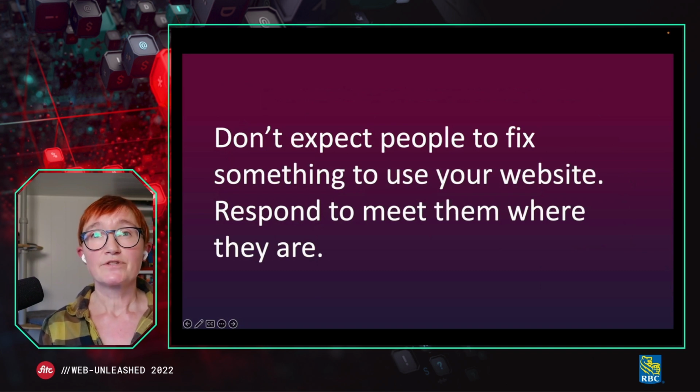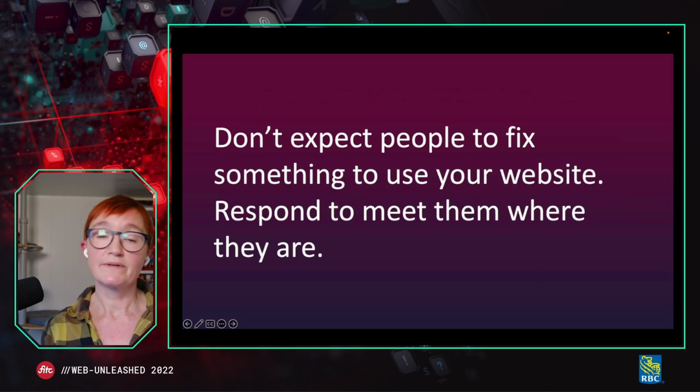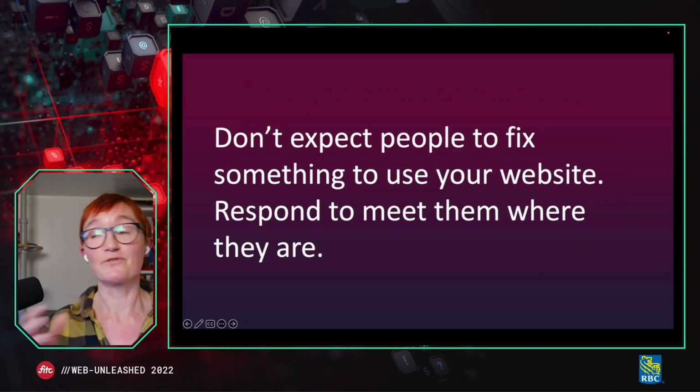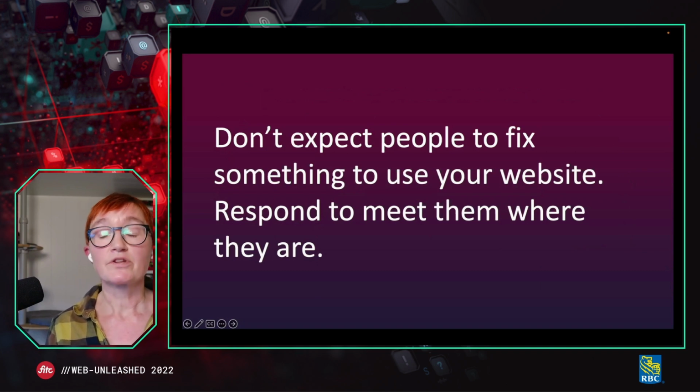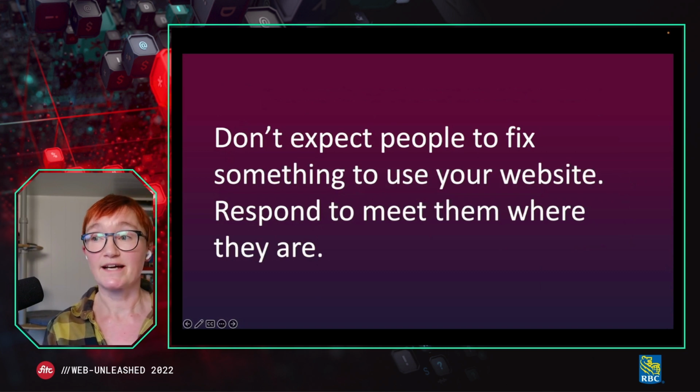I think something that's happened over the years, really, as long as I've been doing web development, I've heard people express this sentiment that things will be better once the users upgrade their browser, once they have better hardware, once they've got bigger screens or faster data. What people are complaining about changes, but the sentiment is the same. The user should fix things in order to view our site.